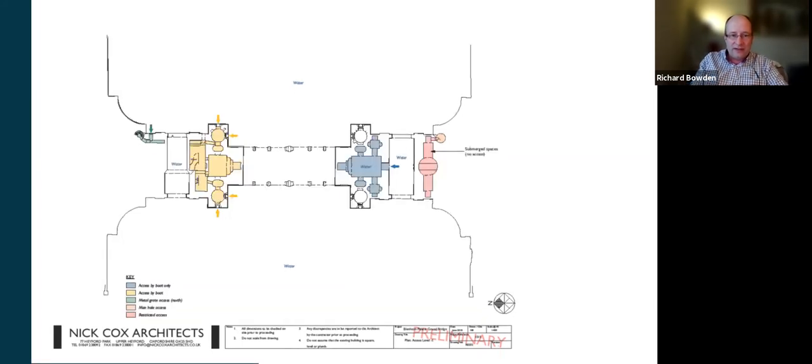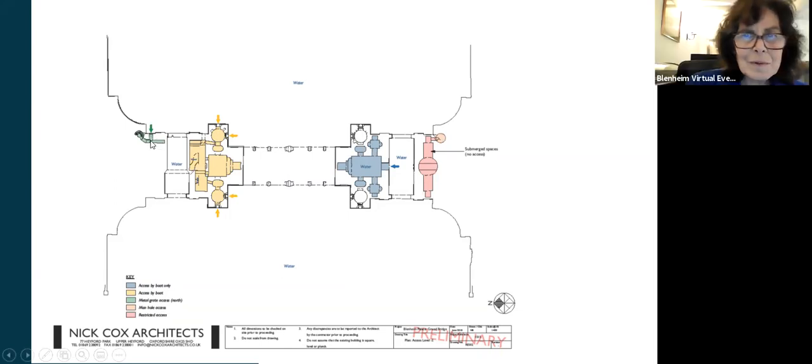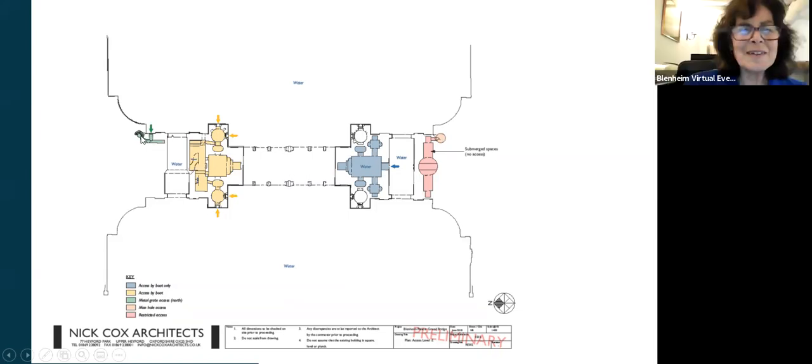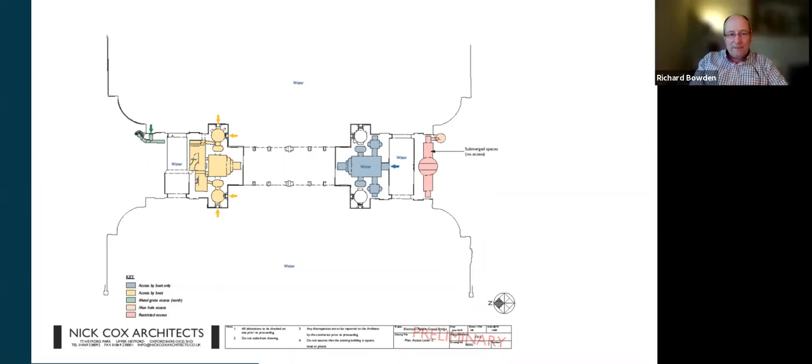So at the bottom of the stairwell on the left-hand side, there's a green arrow showing where we can pop into the bridge, and then up the stairwell to the left-hand or north side, and then it takes you to the layer we've just seen. So this is sort of indicating about water level. And here in the orange, we can get access through the main towers and into the space. We'll show you some images of this a little bit later.